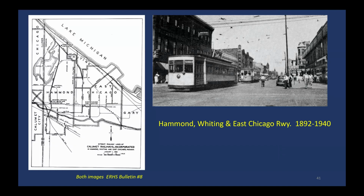Another company that ran a little bit into the city was the Hammond, Whiting, and East Chicago Railway, not part of that settlement ordinance because it was an Indiana company that ran through Northwest Indiana, coming down from the bustling, kind of secondary downtown of South Chicago, down Sheffield Avenue past what up until very recently has been the South Shore Station, except it's getting moved. Another route came over through East Chicago, through an industrialized area.